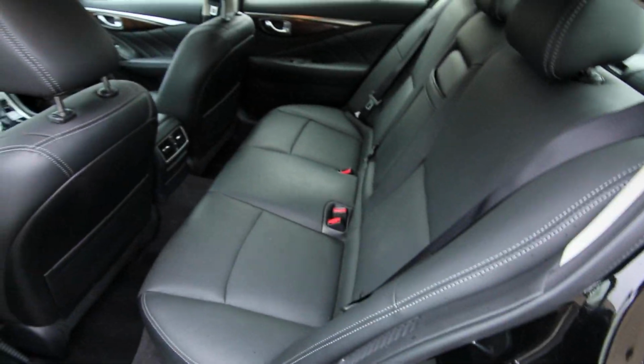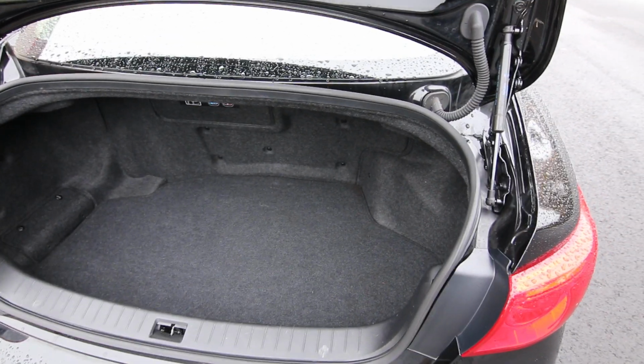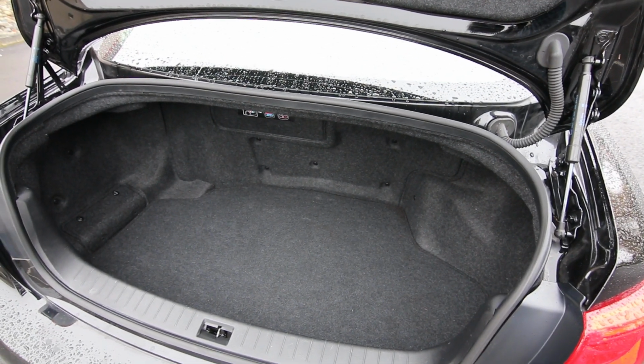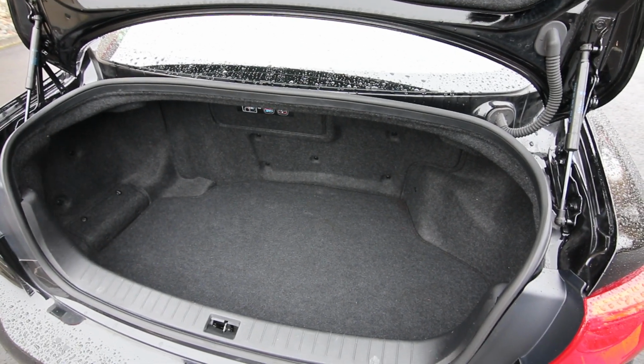Interior space is excellent on the Q50. And the great thing about the hybrid system is that with a lot of hybrid sedans, it's not a great place to put the battery. So usually on hybrid sedans, the battery ends up somewhere between the trunk and the rear passenger compartment. But since Infiniti uses a lithium-ion battery, it takes up a lot less space and it packs excellent range.